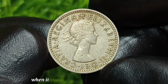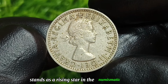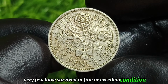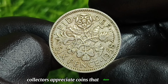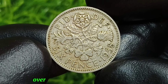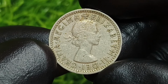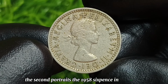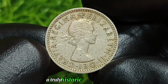When it comes to rarity and collector demand, the 1958 sixpence stands as a rising star in the numismatic world. While millions were minted originally, very few have survived in fine or excellent condition, making well-preserved examples increasingly rare and valuable. Collectors appreciate coins that show crisp details, minimal wear, and an attractive patina, all signs of careful preservation over decades. Demand for mid-20th century pre-decimal coins has been growing rapidly, especially for coins featuring early Elizabeth II portraits. The 1958 sixpence, in particular, has become a collector's favorite because it bridges the post-war era and modern coinage, a truly historic transitional piece.